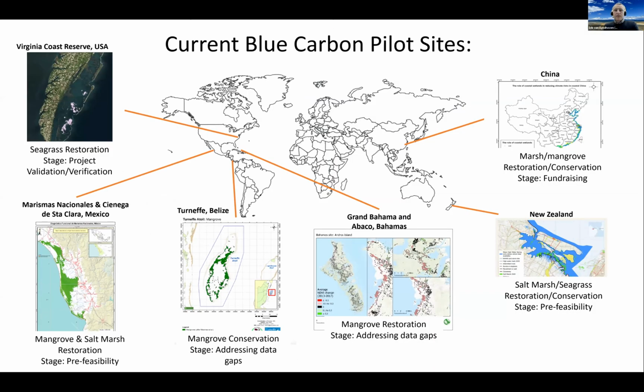Just to say that this work that we're doing here in New Zealand is part of a broader suite of blue carbon projects that we're involved in. Most of them are mangrove focused, which is a fairly typical pattern around the world, although we've got quite a large seagrass project that's just come to market, creating the first blue carbon credits for TNC just recently on the Virginia coast. And New Zealand is a nice complement to this suite of projects because we've got a real strong focus on seagrass, which a number of the other ones don't. I should say that TNC is also heavily involved in the Australian blue carbon program as well.